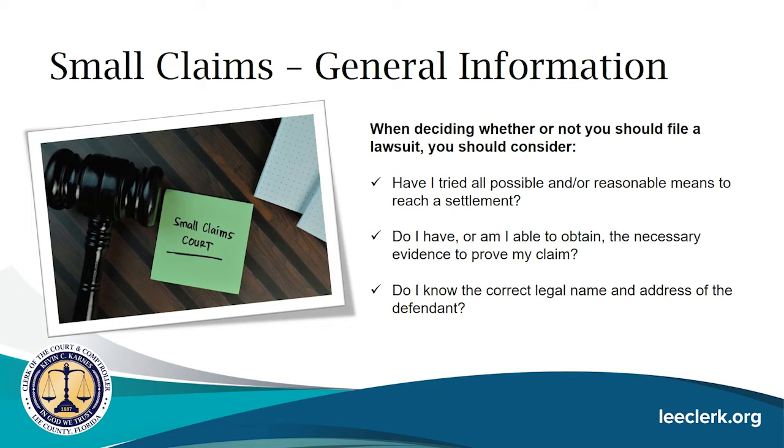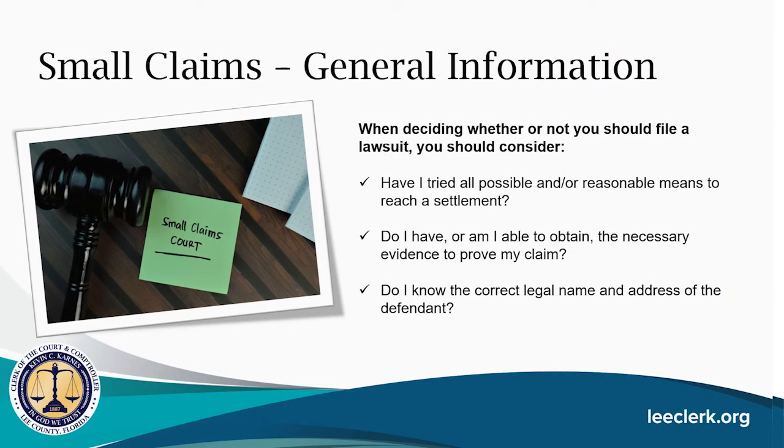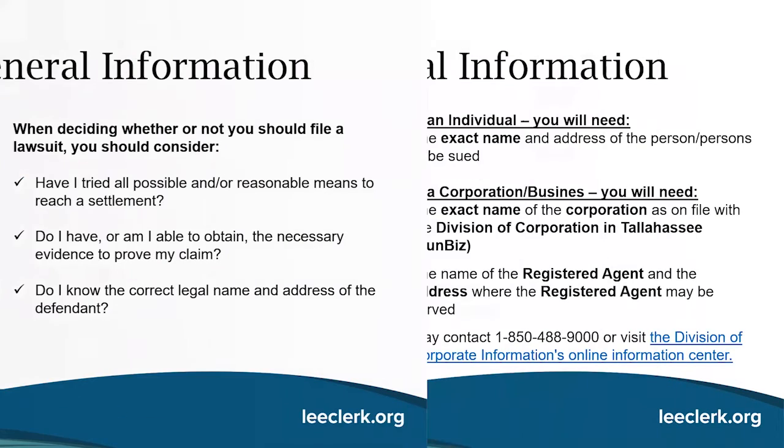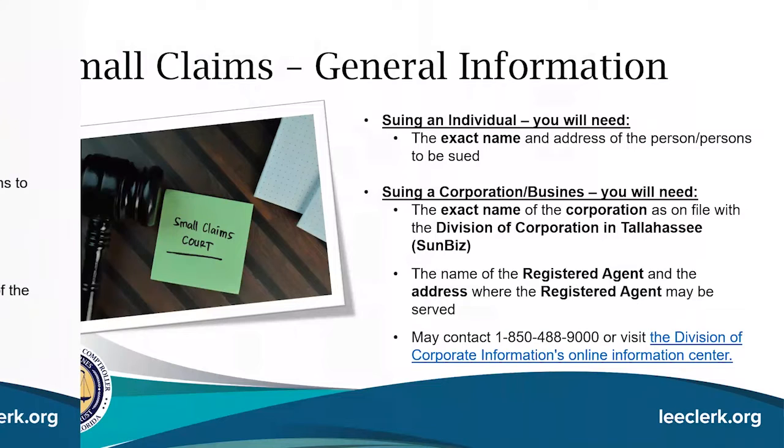When you're deciding whether or not you should file a lawsuit or a small claims case, you should consider a few things. Have you tried all of the possible and/or reasonable means to reach a settlement? Have you contacted the other party to try to reach an agreement prior to moving forward with filing a small claims case? Do you have or are you able to obtain the necessary evidence to prove your claim? So opening a small claims case is not just filing the paperwork. You should also be able to obtain any evidence to support or prove what it is that you're claiming.